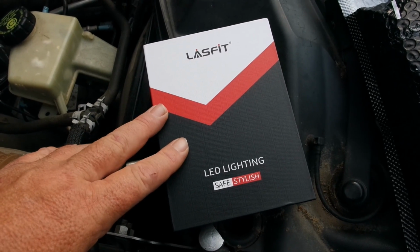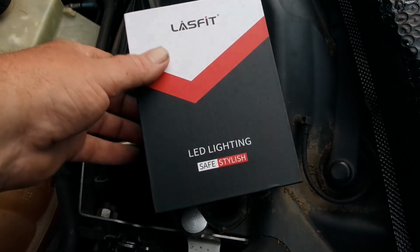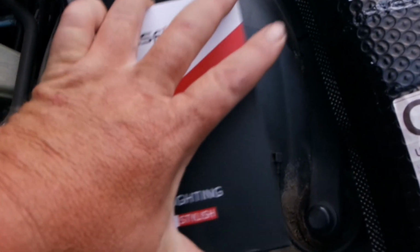So we're gonna pop these out. This is the same company lights that I use in my 2500. Why I didn't just buy some of these in the first place is really beyond me. I don't know what I was thinking. Because I'm really happy with the ones in my 2500 HD over there. I'm super happy with those lights.